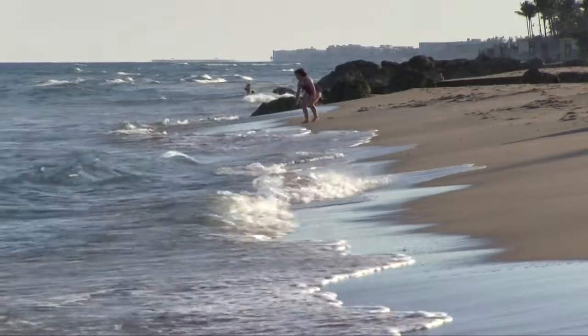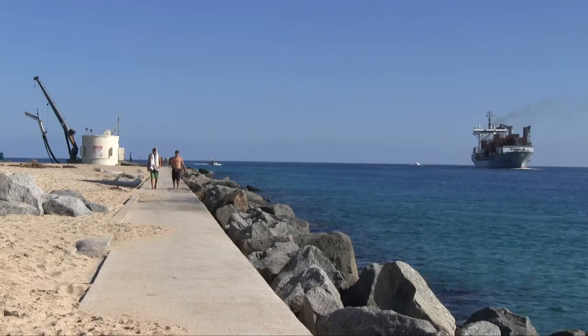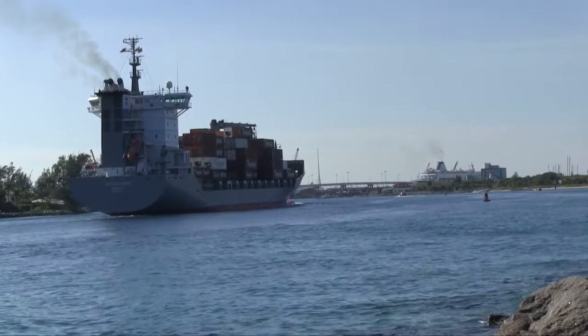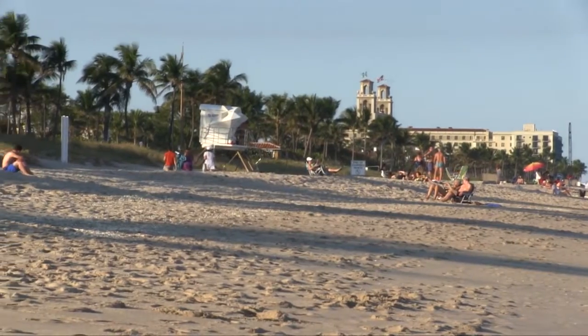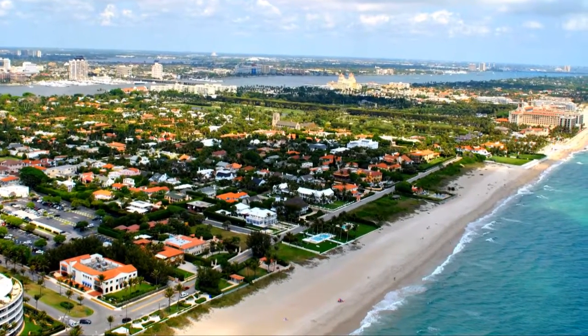Beaches in the town of Palm Beach have been eroding since the Lake Worth Inlet was constructed north of town 100 years ago. The inlet stops the flow of sand from the north. That sand would normally provide wide beaches and protection for our barrier island from the Atlantic and ocean storms.